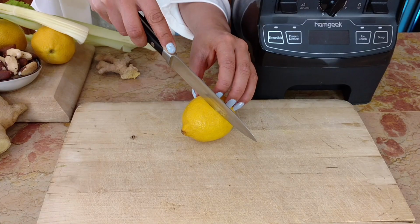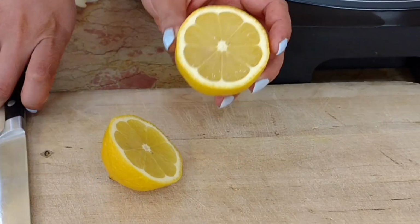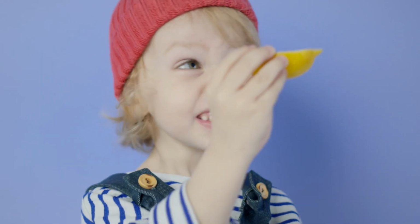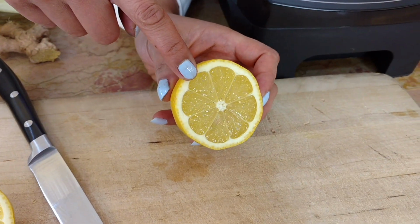Our next ingredient, half lemon. This is one of the most misunderstood fruits on earth. People think that it's acidic when it's really alkaline, great to protect the kidneys. People think that it has poisonous seeds, but the seeds are incredibly healthy. Researchers believe lemon seeds help improve digestive health and treat skin problems due to their antibacterial properties.